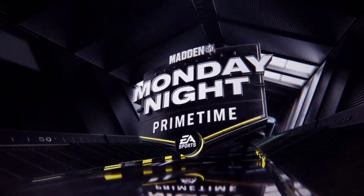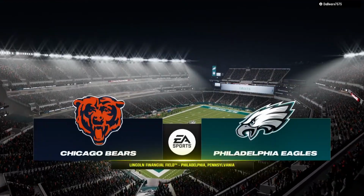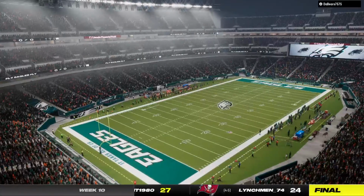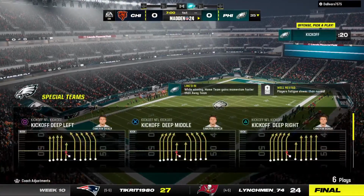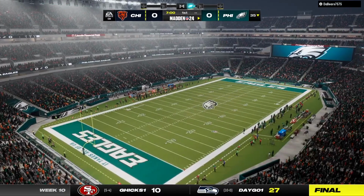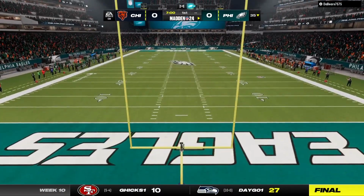It's the NFL on EA Sports as you take a look there at Lincoln Financial Field in Philadelphia, PA. Tonight we polish off Week 10 with a good Monday night matchup as it'll be the Chicago Bears taking on the Philadelphia Eagles.